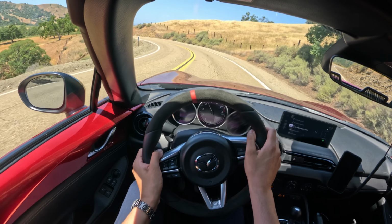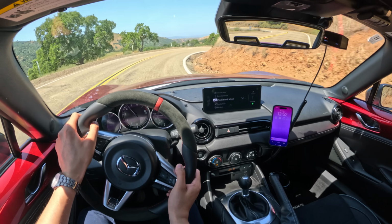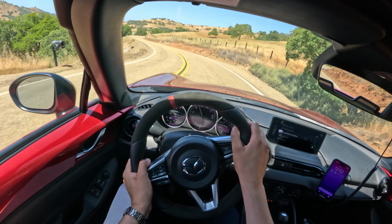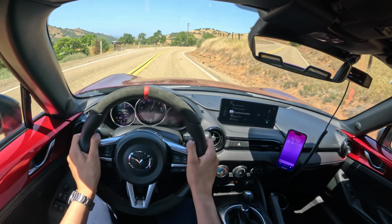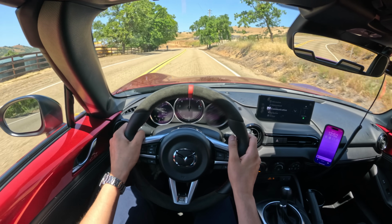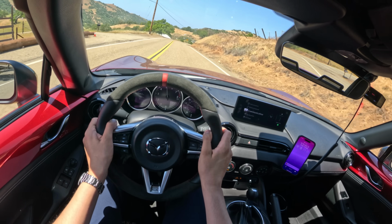Can also instantly feel more grip with these tires. Able to push the car harder without it giving way to understeer. Now the roll bar has actually improved the torsional rigidity marginally over stock.